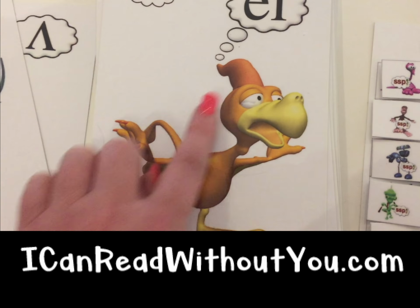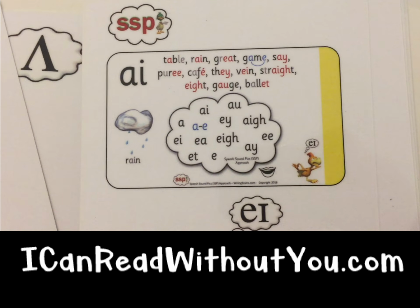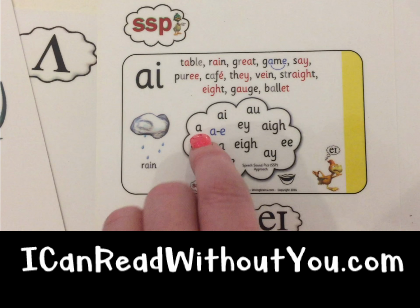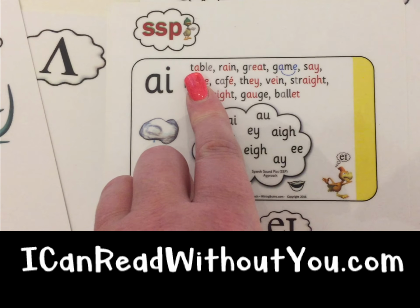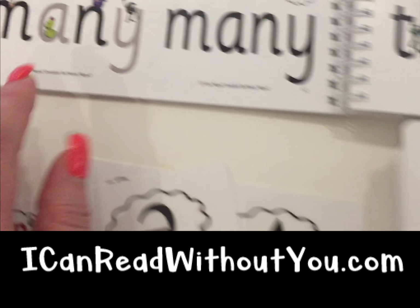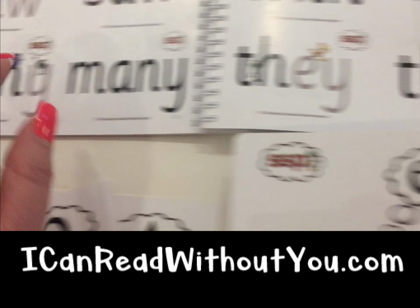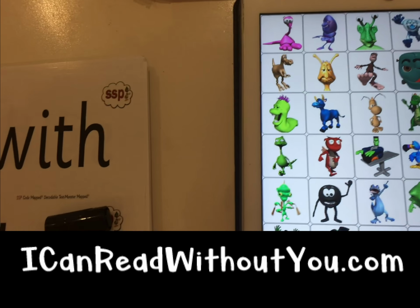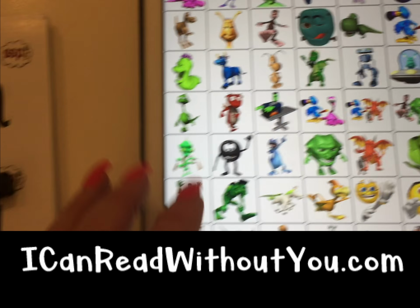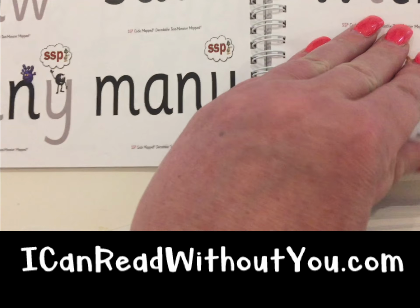So this monster A is only going to love the letter A if it's in a word where it's representing that sound A, like in table. Monster A is not going to like this letter A because this letter A represents the speech sound E. It's the word many. And like this word, what's this word?